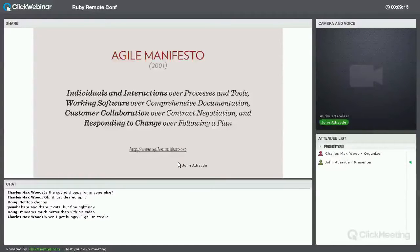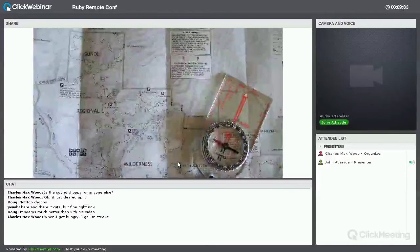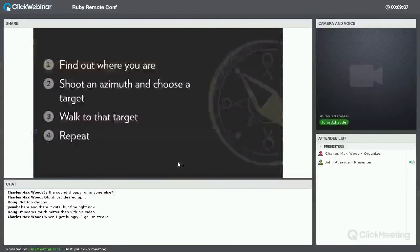And when I say orienteering, I'm talking about the Boy Scout style, you know, map reading and land navigation. And that is really about getting you from point A to point B along a known or unknown path, and often leading along that path. So in orienteering, you find out where you are, you shoot an azimuth and choose a target. You walk to that target along your eventual route, and you repeat.